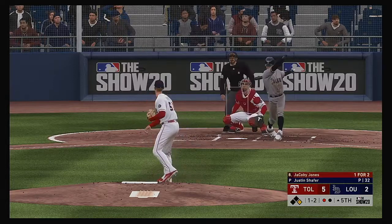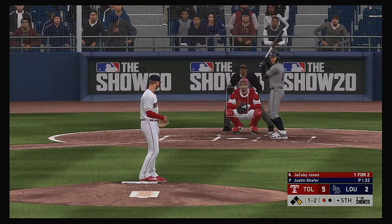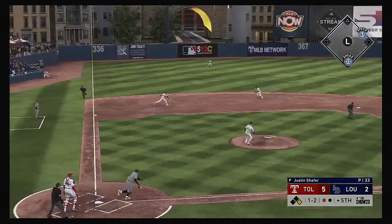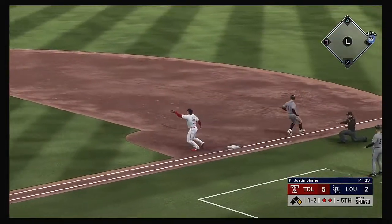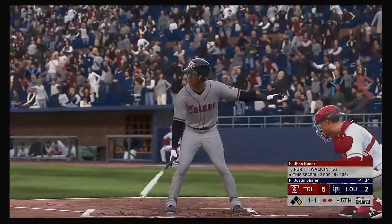Now the 1-1 pitch. We're in the fifth inning here. 5-2 is our score. And this is on the ground to short. Could be two. One there, but they won't get two as he beats the relay to first.